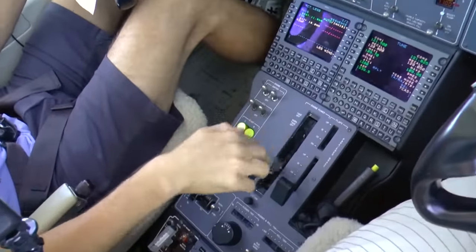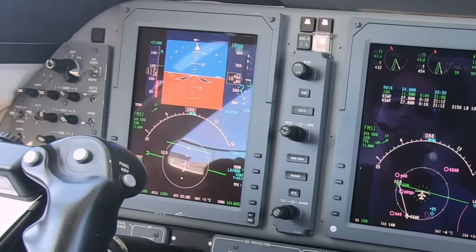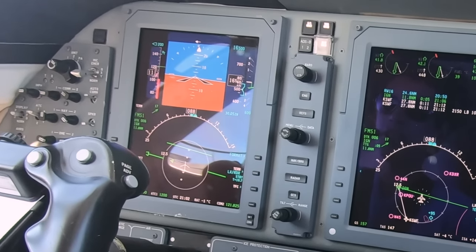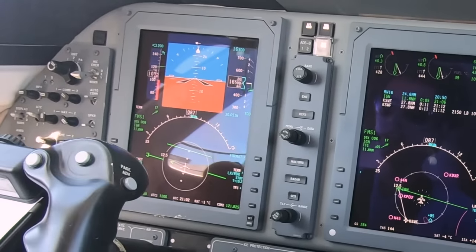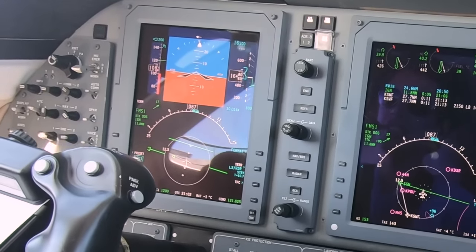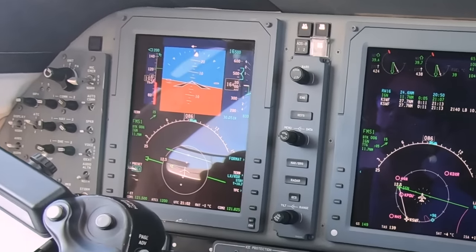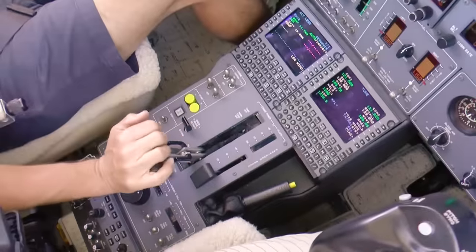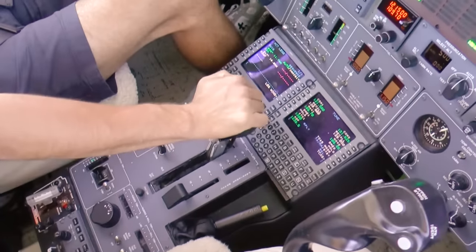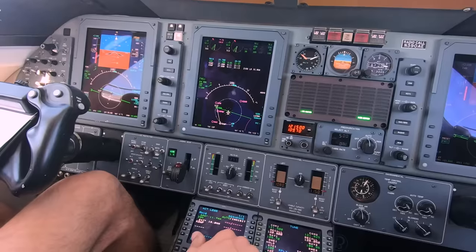Alright. So we're in landing configuration. The plane weighs around about 11,000 pounds. The speed is 110. It handles really well. Approaching stall. The speed is 106, 105. It still handles really well. Got good aileron control. And we got the stick shaker. Power, flaps go to 10.